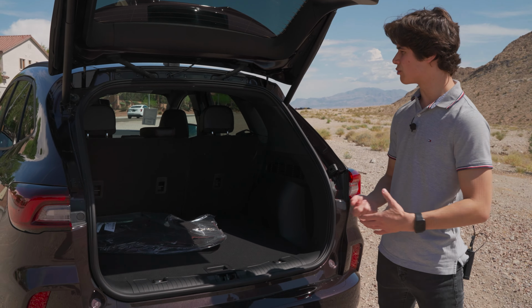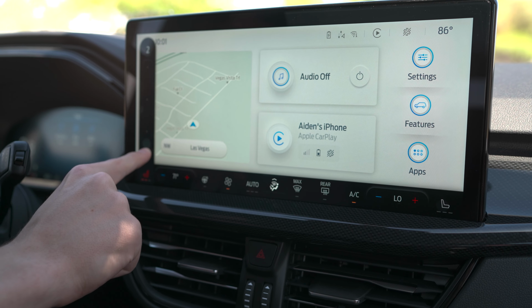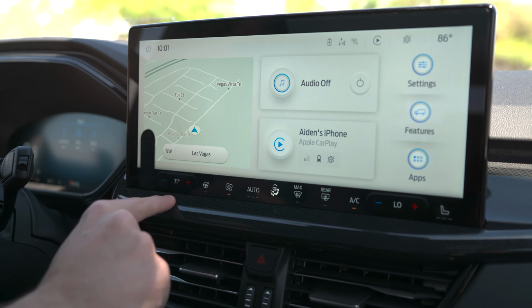All right, now on the interior of the 2023 Escape, the first thing you're going to notice, especially on the higher trim levels, is going to be the 13.2-inch center screen as your centerpiece. If you do get lower end trim levels of the Escape, it's going to be the same as it used to be, which runs Sync 3, but this one does run Sync 4, which means you get tons of the new features that Ford has offered with this new operating system.